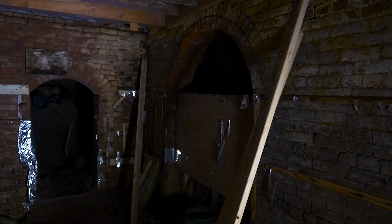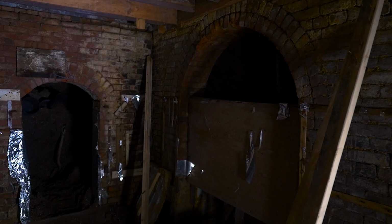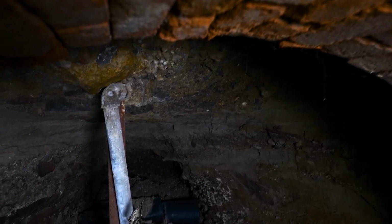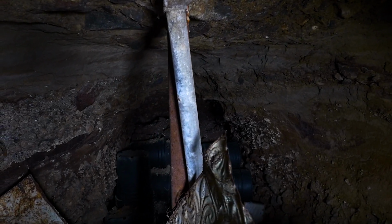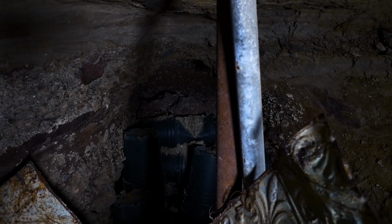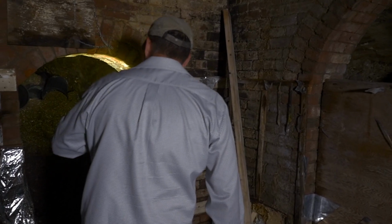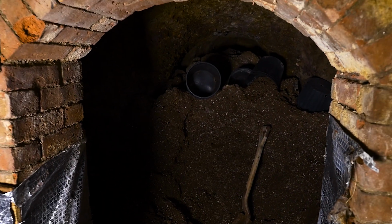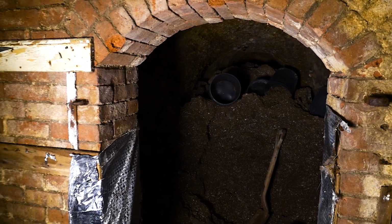We are now in the Grand Central Station of the tunnel complex. Each of these arches at one time had a tunnel that led underneath the town of Eureka. This particular one led to the governor's mansion, and you can see it still goes back about 25 feet. This tunnel led back to the Chinatown. We started clearing it out, and lo and behold, there's a tunnel that goes way back there. So we'll have to dig that out and see what's back there.